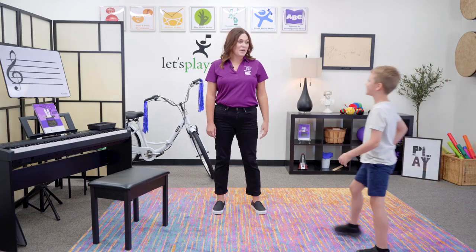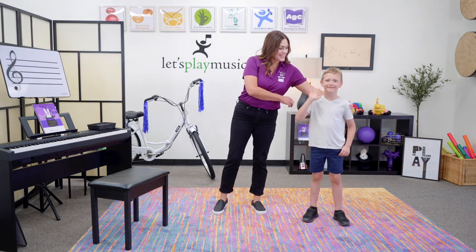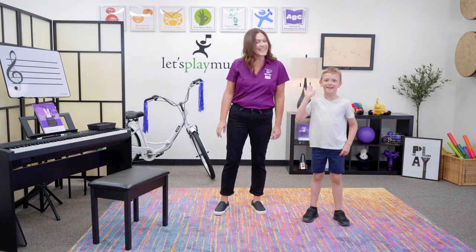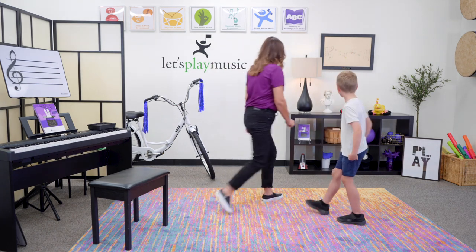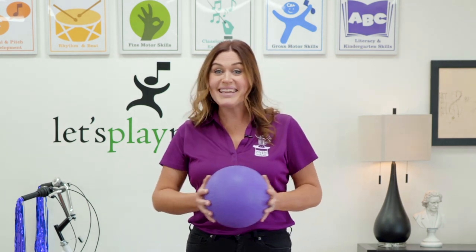Can you come play with me? This is my friend Gideon. Say hi, Gideon. I'm so excited. We have a fun game. It's called Bounce and Roll, and I'm going to need my ball to play this. Get your ball and join me on the floor with your grown-up and do what I do.